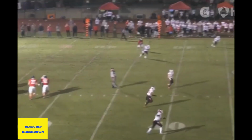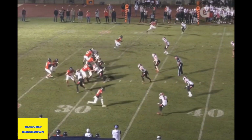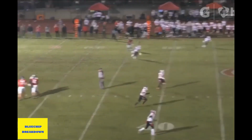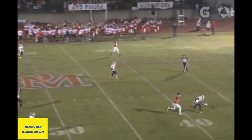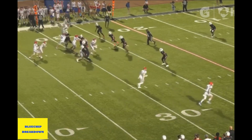Okay, that was a little starter step. That was like a little stop and go, but again, Rickey does a really good job of staying on top of this route. Look at this, still on top, and then he's able to get in and out of that break quickly, explodes. You can tell that he's also really long. He's got those long arms. That's huge when you're playing cornerback.